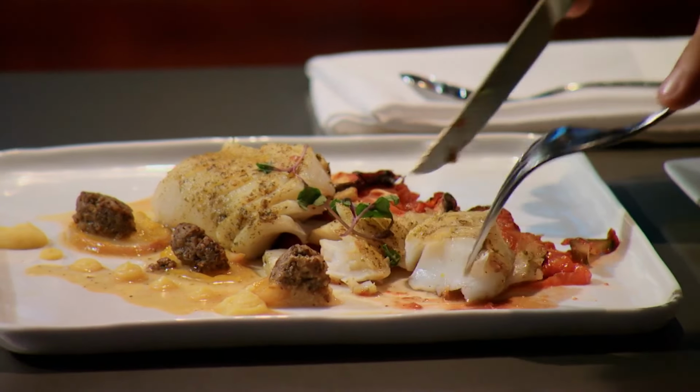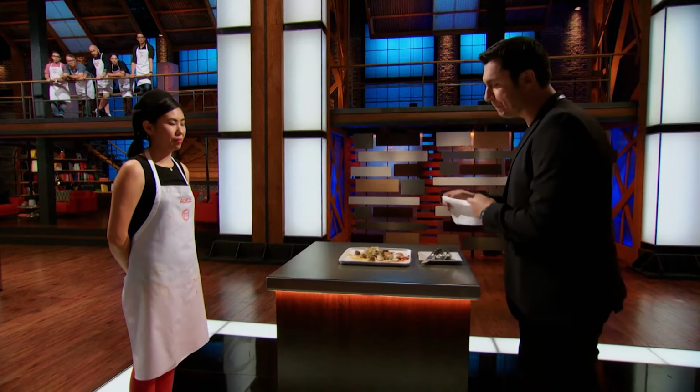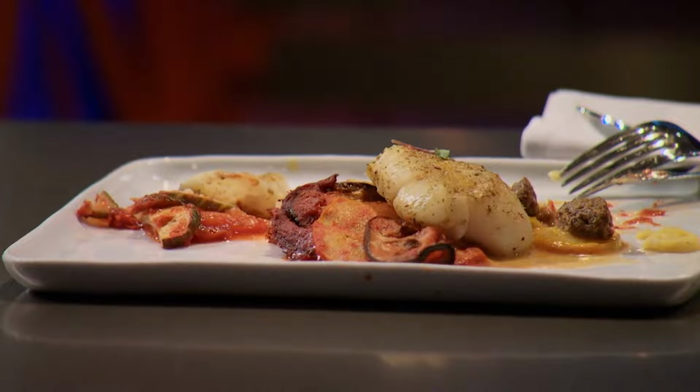Is there oregano in that? Yes, a little bit of it. A lot of oregano. That's pretty intense. What's the seasoning on the fish? I've got some fennel, margarine, thyme. Fennel, margarine, thyme, oregano. There's a lot going on here, Alice. You know, the fish is perfectly cooked, but you went overboard here with all of these ingredients on one plate, and I hope it doesn't cost you.